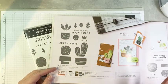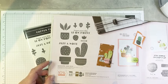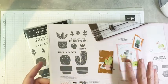Easy to miss, again, because it's not part of a suite. It's just a standalone bundle. But oh my goodness, is it ever cute. And is it ever reasonably priced? It's only $43 for the stamp set and coordinating punch.